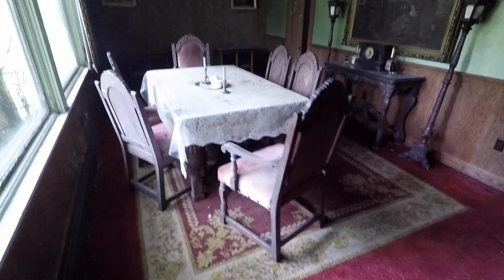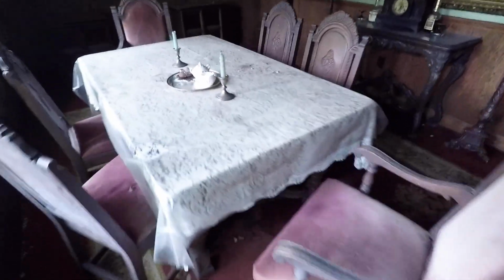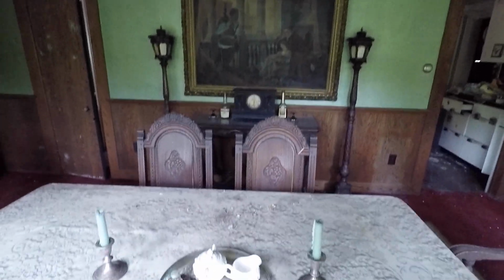So then you cross over the stairway and you're in the dining room. And the dining room had this massive wooden table. Might have been oak or something. It was huge and it was beautiful, with another painting and 2 twin lights and an old antique clock, and yet another record player over on the other side of the dinner table.